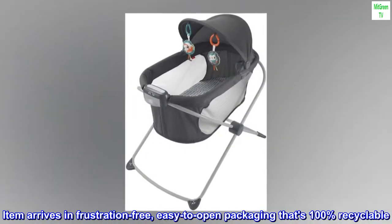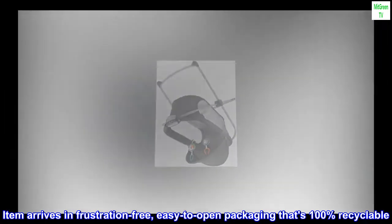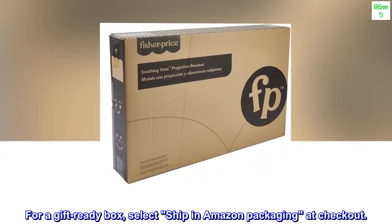Item arrives in frustration-free, easy-to-open packaging that's 100% recyclable. For a gift ready box, select ship in Amazon packaging at checkout.